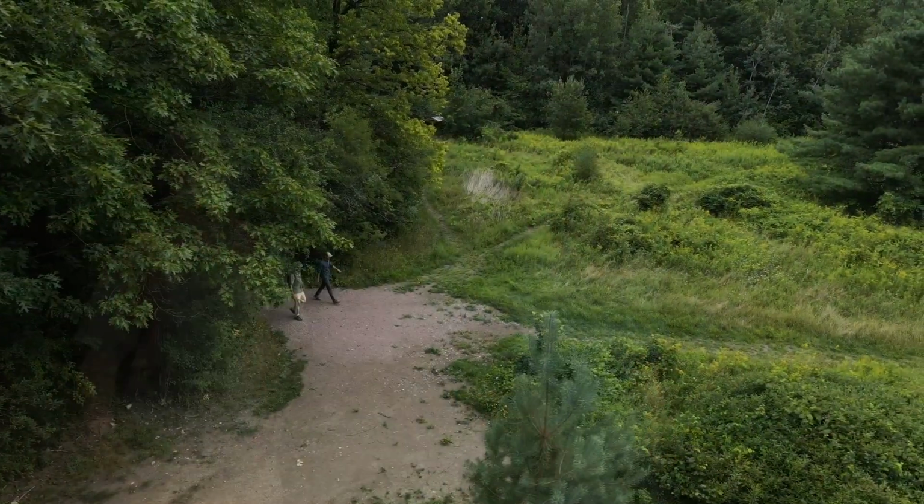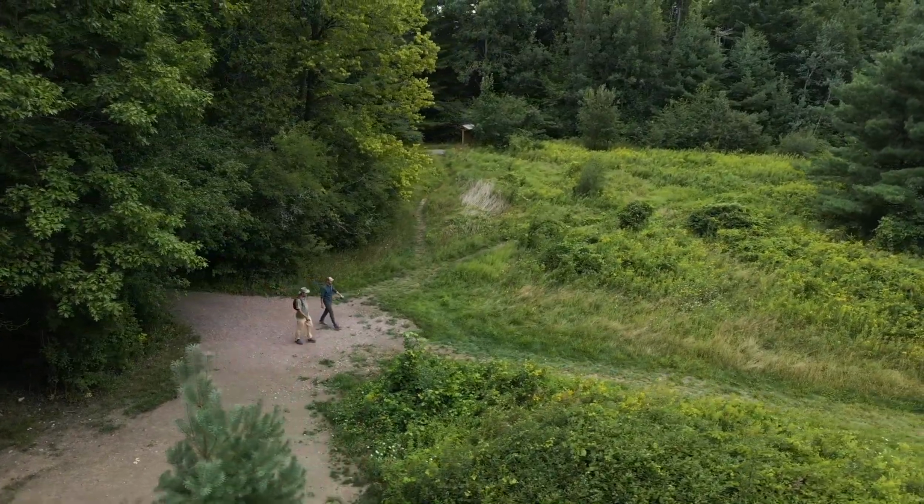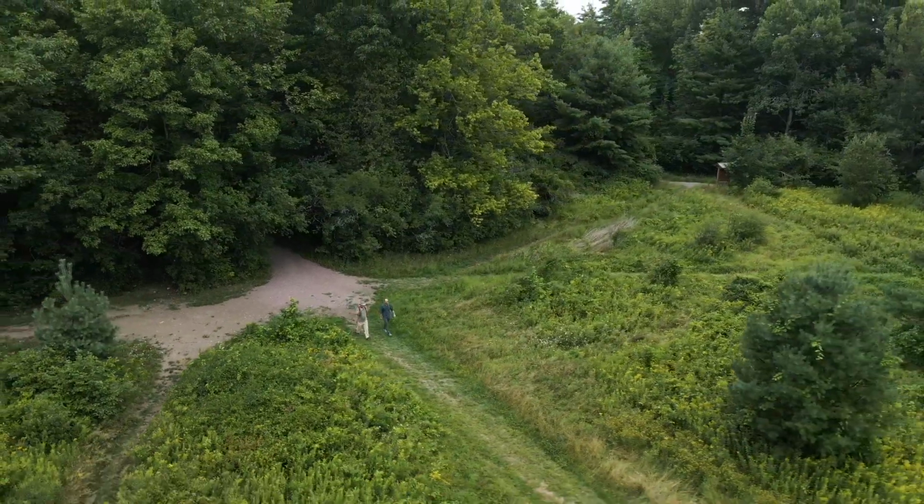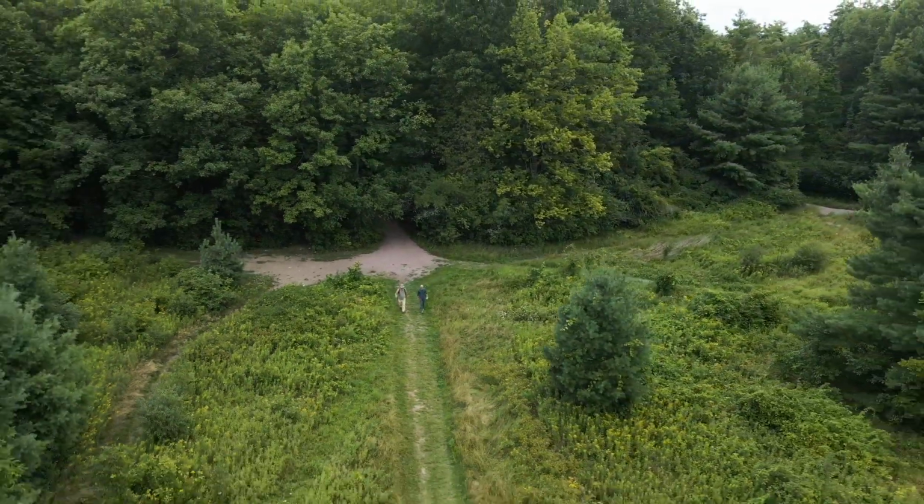But as we get out into this open area, this is called the parade field, and it was connected with the boys' military school. This is where they would come down and do their practicing, their military marching and that sort of thing.